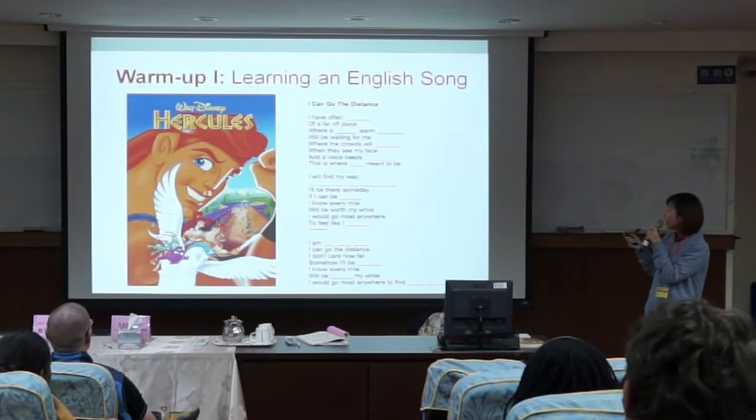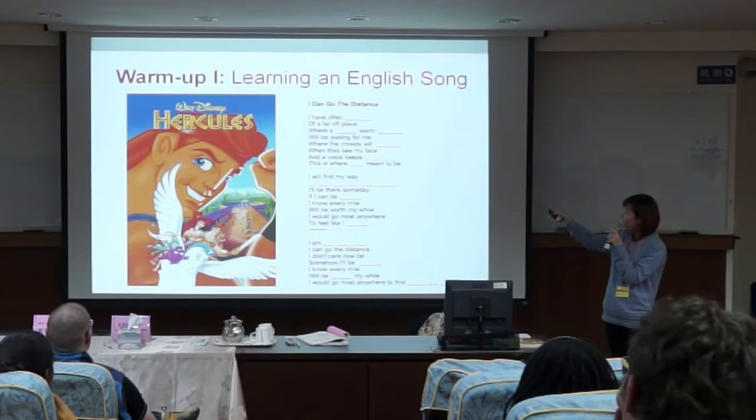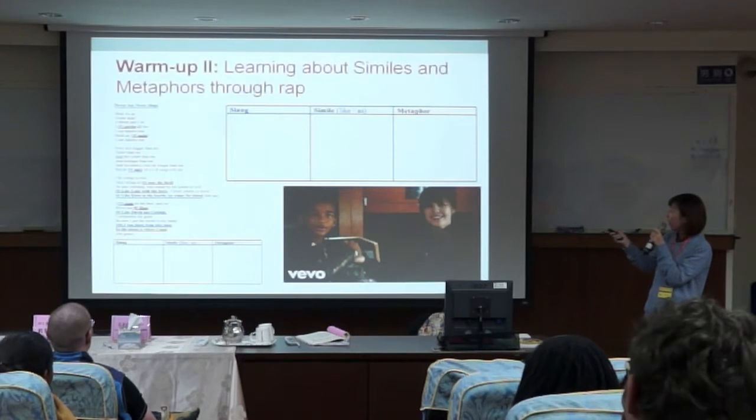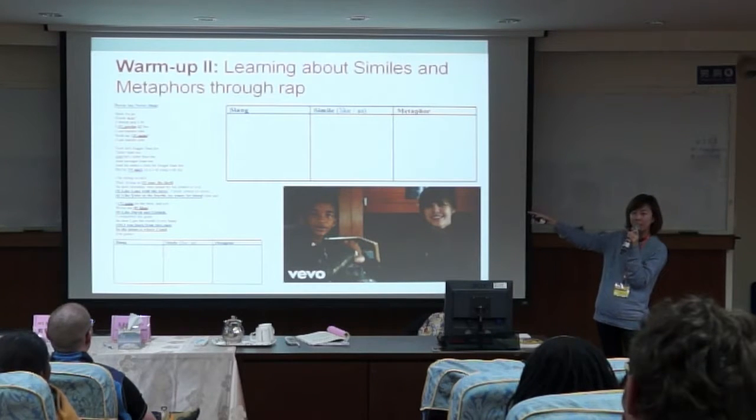So again, I'll go back to doing a lot of warm-ups with them in order to prepare them for the task itself. First we listened to I Can Go the Distance from Hercules, and I had them fill in the words as they listened to the song, so that they can learn the song as they go along. We sang it a few times to make sure they know it. Then warm-up number 2, I had them do simile, and we did a rap. This is from a Justin Bieber song with Jaden Smith.